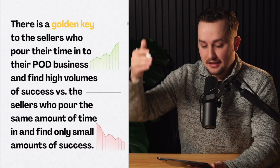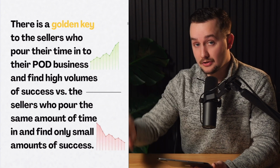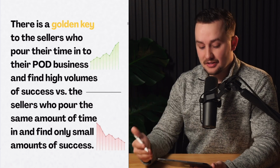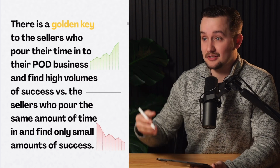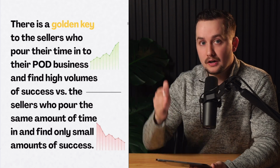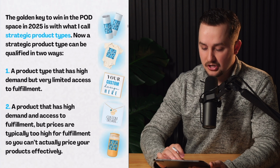So first and foremost, there is a golden key to the sellers who pour their time into their POD business in 2025 and are actually reaping high volumes of success versus the sellers who are pouring in the same amount of time and the same amount of effort in 2025, yet they're reaping very low volumes of success or almost nothing at all. And that golden key gets boiled down to one main distinction. And this distinction is with what I call strategic product types.